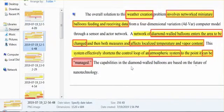Let's see. Weather creation involves networked miniature balloons feeding and receiving data. This network of diamond-walled balloons enters the area to be changed. It affects localized temperature and vapor content. It's a system that will control the atmospheric system to the point it can be managed.